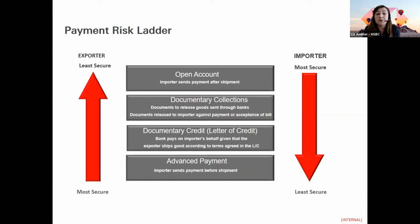The importer wants to receive the goods and then would like a period of time in which to pay, say 30, 60 or 90 days. Clearly, this is going to be the best for their cash flow. They don't have to pay their supplier until they have probably sold the goods on or received payment themselves. But for the exporter, this is high risk. The goods have been dispatched and they need to wait some time for payment. They not only run the risk of cash flow stretch, but also potential buyer default.